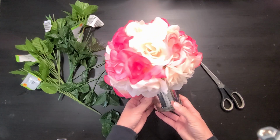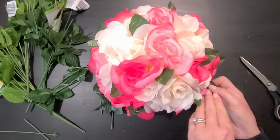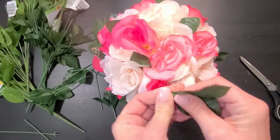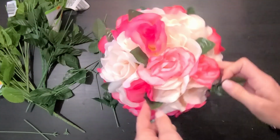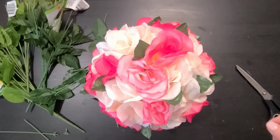Now, I could have stopped there, but I decided I wanted to try to add some of the green leaves in there. So I cut apart the green leaves and randomly stuck a few in between the flowers. I wasn't sure I was going to leave it like that, but I decided I liked it like that, and so it stayed that way. Again, none of the flowers or leaves are glued and it stays together just fine.